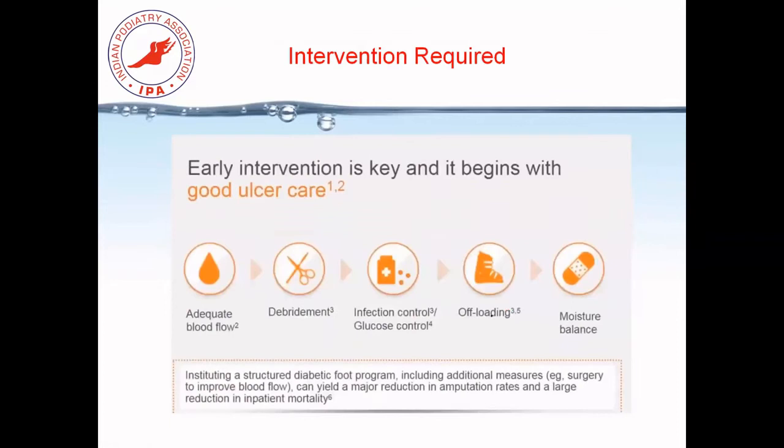So if we look at early intervention, that is very important. We know that we have to maintain adequate blood circulation. We need to have debridement. We need to take care of glucose and infection. We need to offload, and we have to maintain moisture balance. As Dr. Emilio was talking about this Urgo Silver, we have to maintain moisture for wound healing, and maintaining moisture is important in granulation tissue formation.